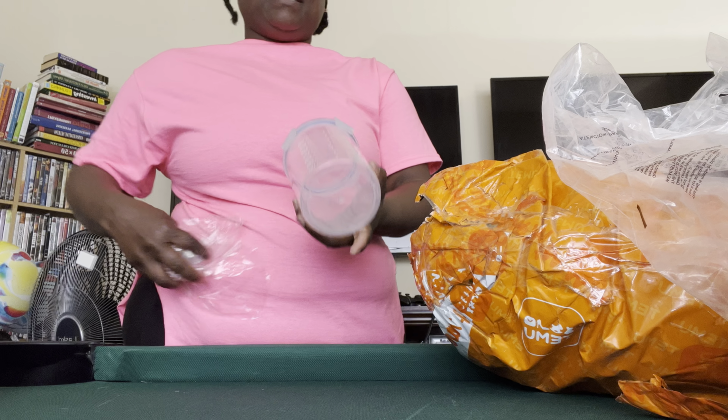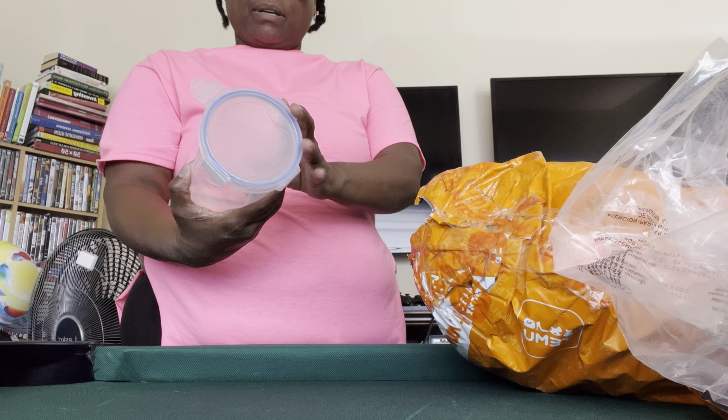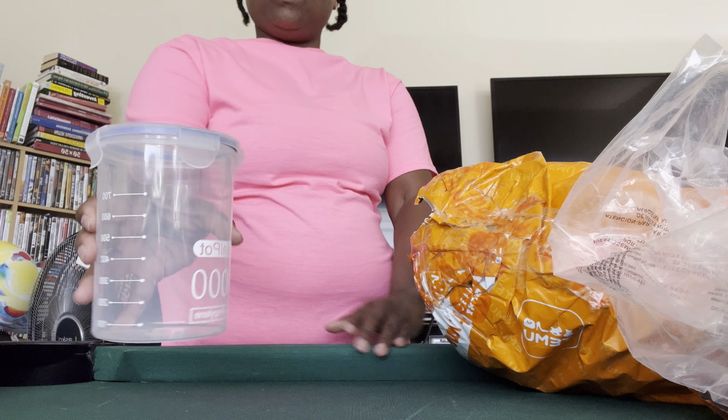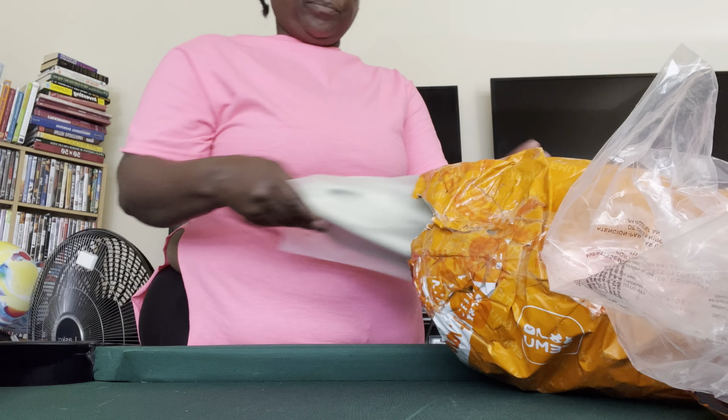Ooh. So what is this? Storage container. Seal pot. I think it was $2. And we have another pair of shoes.